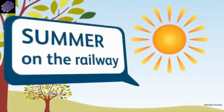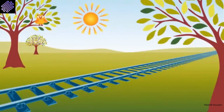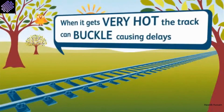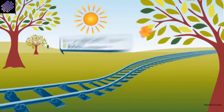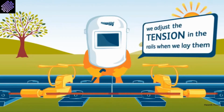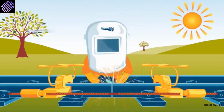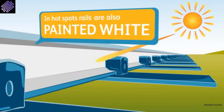During summers, thermal expansion can cause problems for railways. Heat from the sun can make the rails expand, and if no space is left for thermal expansion, then the railway tracks can buckle, in other words, bend out of shape. This can cause the train to derail. To avoid this, engineers carefully adjust the tension in the rails and leave space to allow for thermal expansion without the track buckling. Moreover, the rails are painted white to reflect most of the heat from the sun.